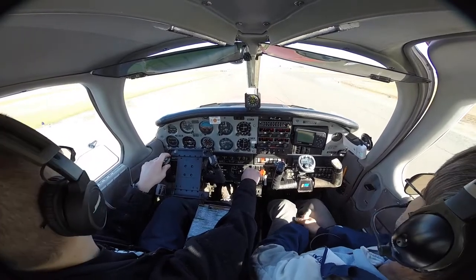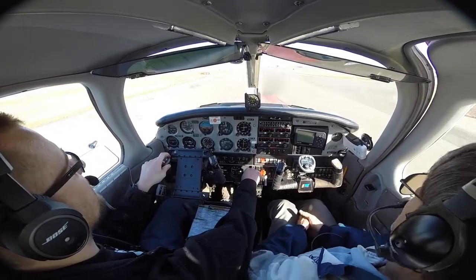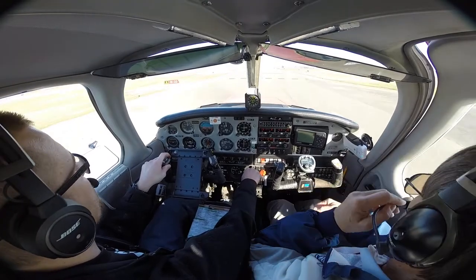the runway. Rio Vista traffic, Cherokee 63 Mike taxiing to 25 Rio Vista.